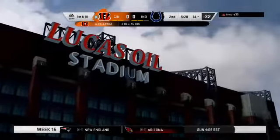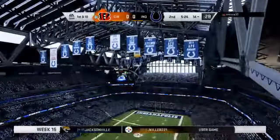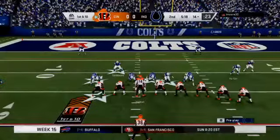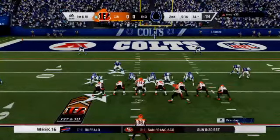Not really any offense for them to speak of here in this first half. Maybe that's what they needed, that big play. Yeah, and it seems that maybe everything changes right there. They've been a little slow out of the gate. We've seen that. But that one big play, that could spark a big burst right here.